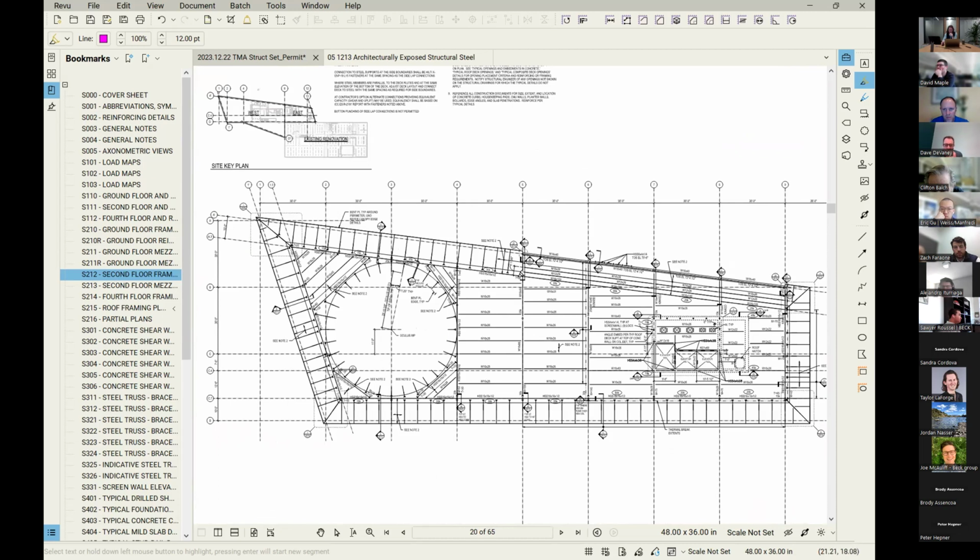At its most basic level, we have a large HSS tube, a 16 by 16 tube that follows the perimeter of the tapered canopy, and that's at the ridge line. And off of that, we have specially fabricated steel channels that taper down to support metal deck spanning between those to form this tapered canopy edge.